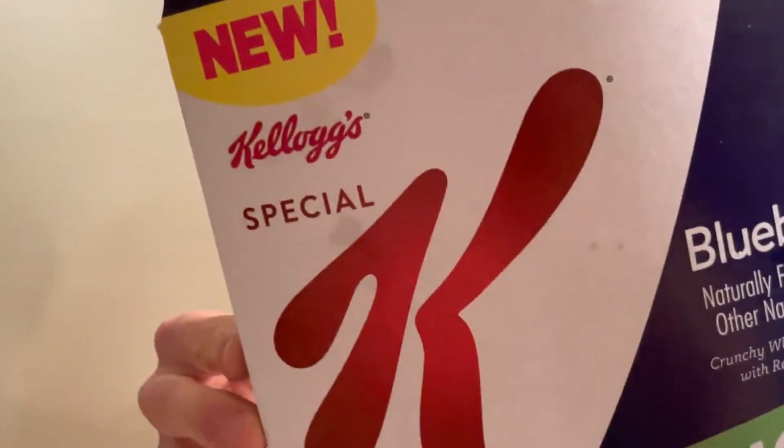I was walking in the stores and I saw that Special K or Kelloggs came out with a brand new cereal, so I picked it up and thought I'd review it for you guys. Today, we're gonna be trying out Special K with blueberries.